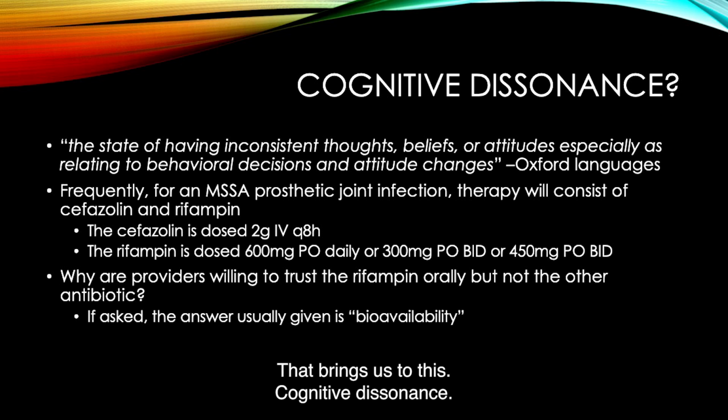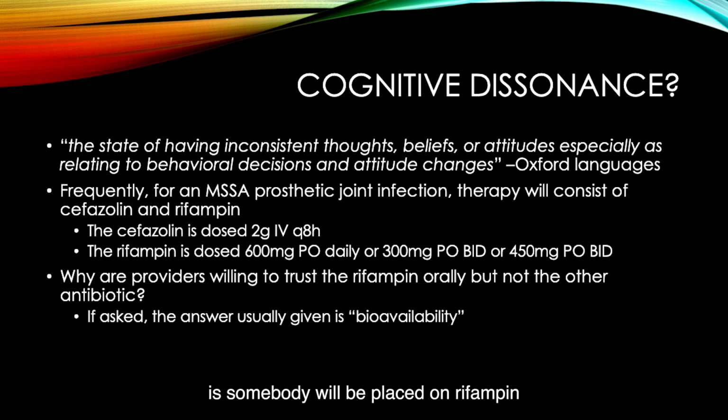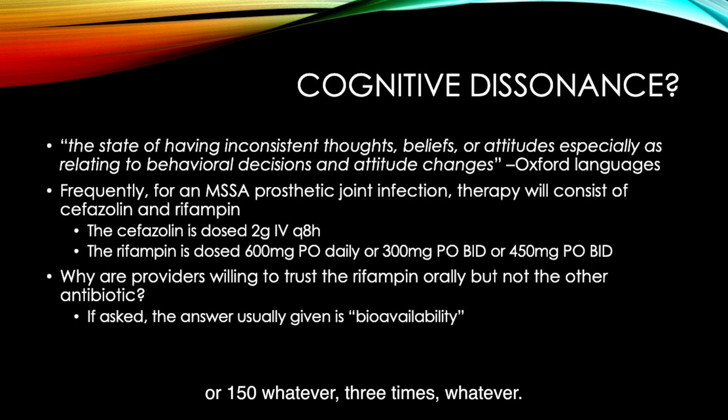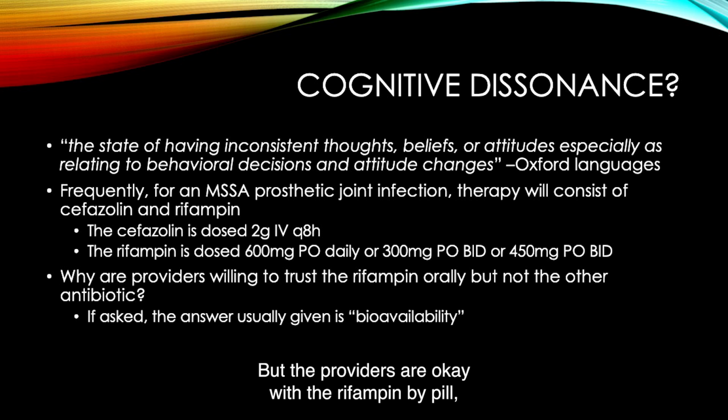That brings us to this: cognitive dissonance. So you have, say, a prosthetic knee infection with staph aureus. A very frequent treatment plan is somebody will be placed on rifampin, and they will be placed on cefazolin. The cefazolin dose will be 2 grams every 8 hours, and the rifampin will be 600 milligrams daily, or 300 BID, or 150, whatever. Okay, people use all different rifampin doses. But the providers are okay with the rifampin by pill, but not the cefazolin by pill. So why are they okay with some meds by pill and some meds not by pill?